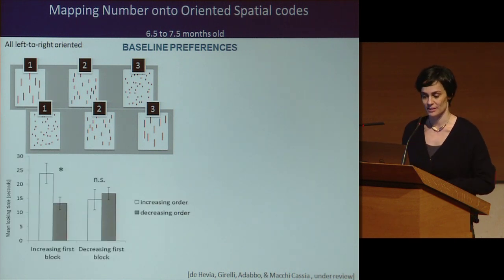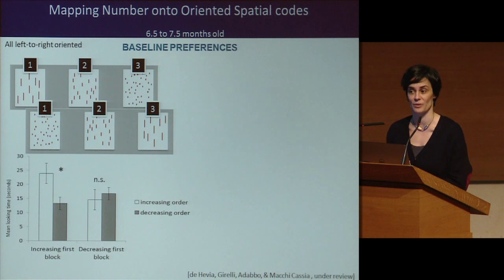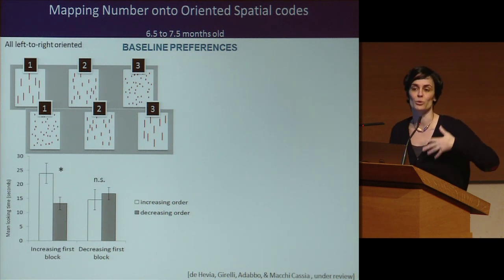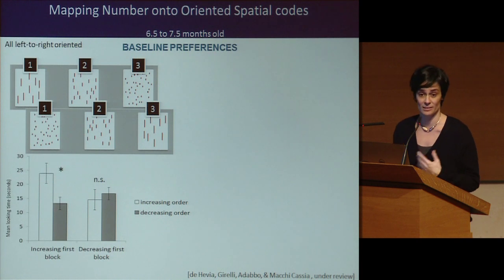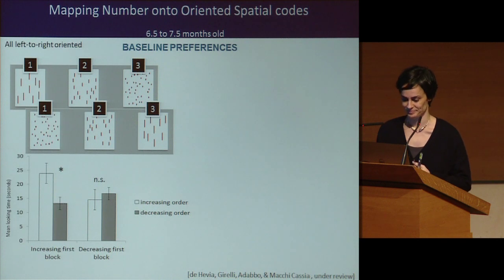And what we found is that when we present to infants the increasing block first, they show a significant preference, significantly higher looking time for the increasing order relative to the decreasing order. And this preference might not be explained by an order effect, such that infants, we know that they tend to look more time at the first trials and their attention decreases, because in the group that started with the decrease in number, they didn't show this preference for the first trials. So there must be something more.